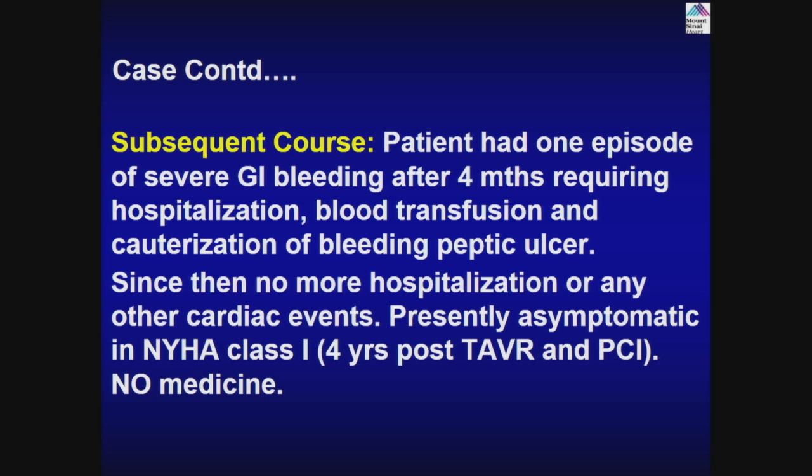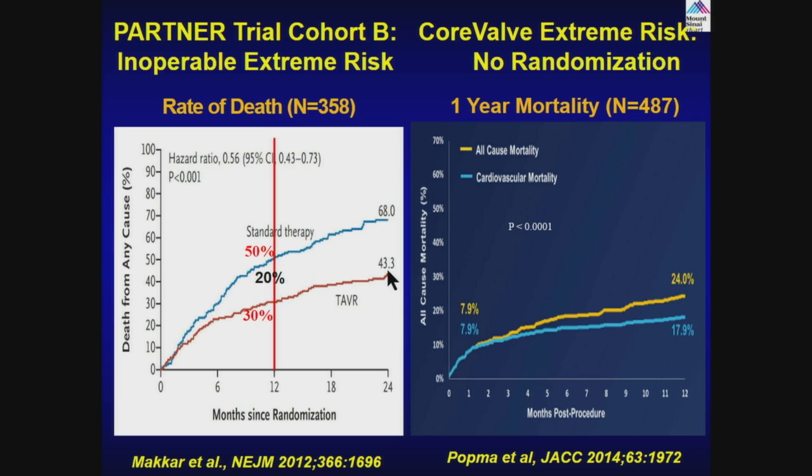With regards to follow-up, 4 months later, she did have a hospitalization requiring blood transfusion. We knew that she could not tolerate aspirin, so at that time we stopped the aspirin and only continued Plavix. Recently seen in the clinic, and this is what happens: every patient is seen at 30 days for an echo and subsequently every year. So 4 years post-TAVR, doing well and on no medications right now. So how did we reach this conclusion of elderly patients getting a percutaneous therapy?